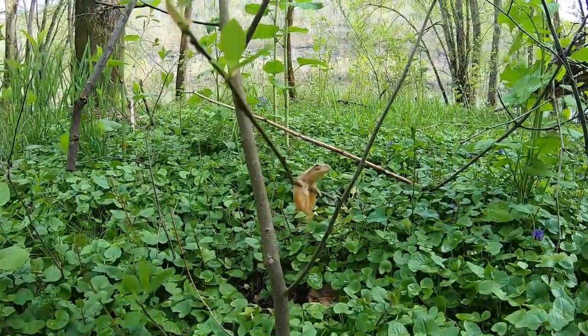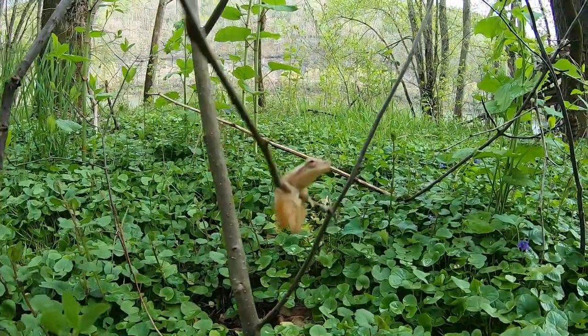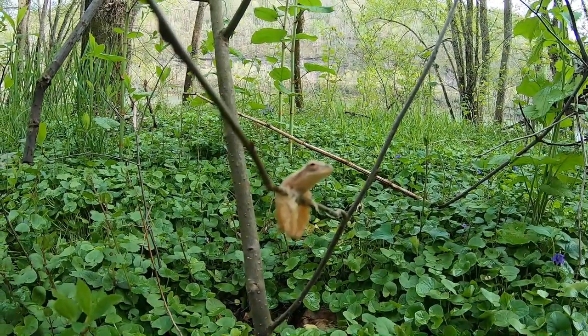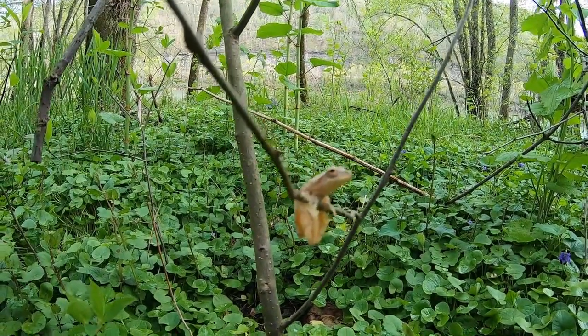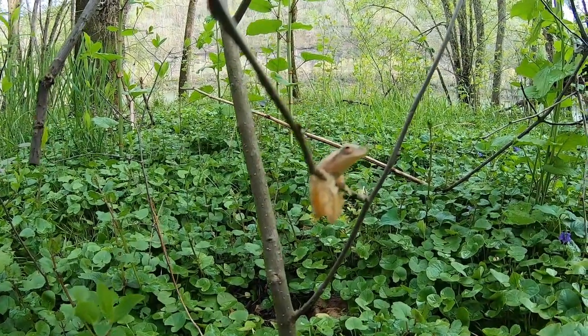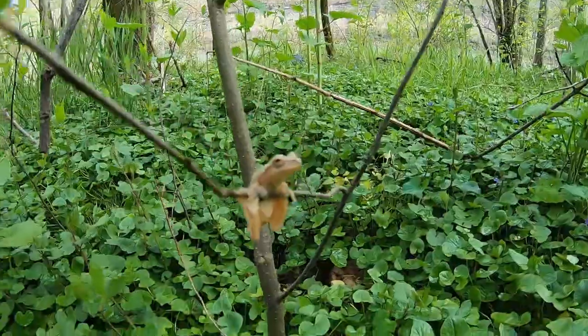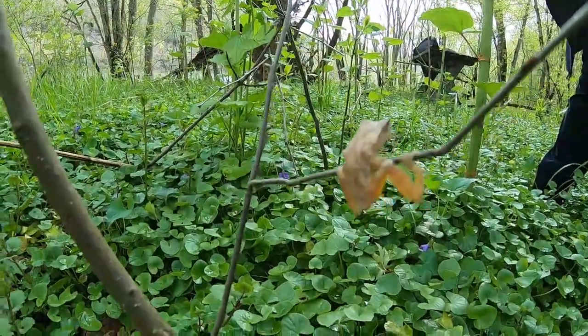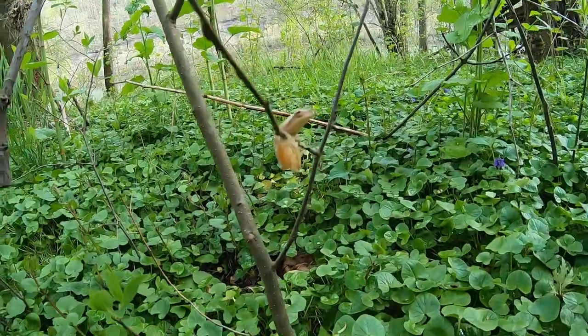Would you check this little guy out? A little frog just chilling. That's one of those tree frogs I was showing you guys earlier, but this is a different one. The other one that we found earlier was darker. This one's a little bit lighter. I think that's the distinction between male and female. That's so cool. Just hanging out.